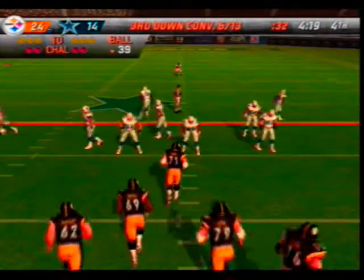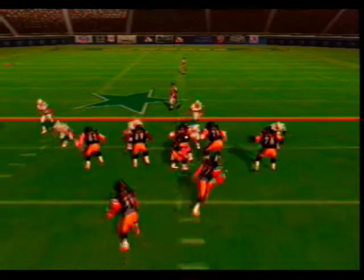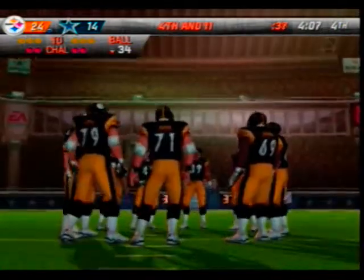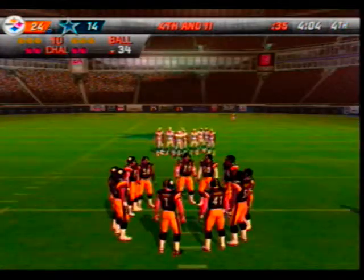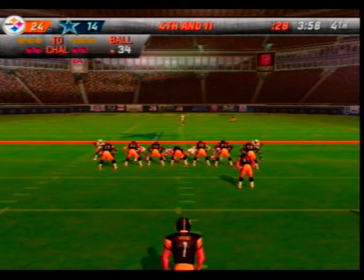Third and six. Ball on the 39-yard line. They've done very well on third down to this point. Hit and sack. Big man gets in there for a big sack. He's got a great combination of size and move. He won't be winning any races, but he's good at getting after the quarterback. And let me tell you, you never want him to be the guy falling on top of you.